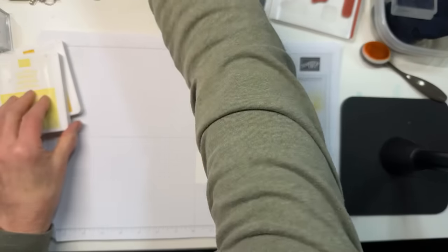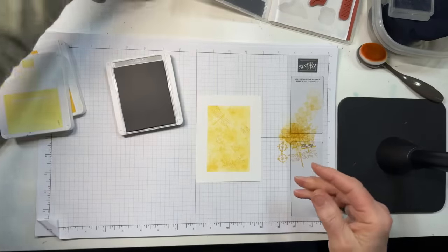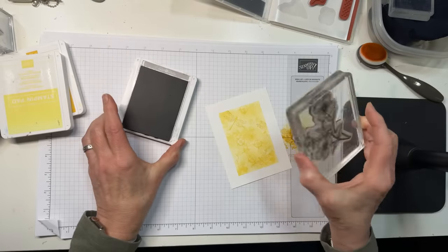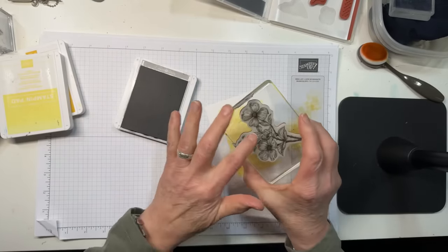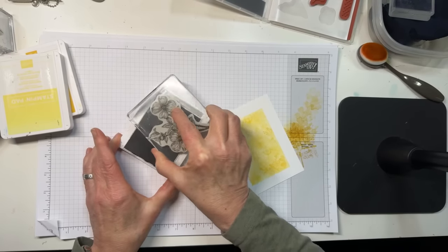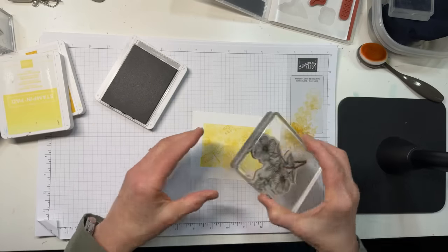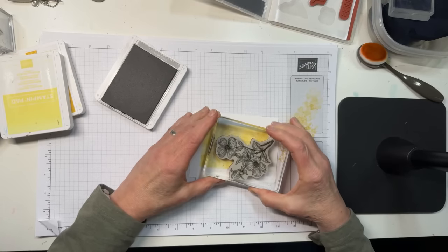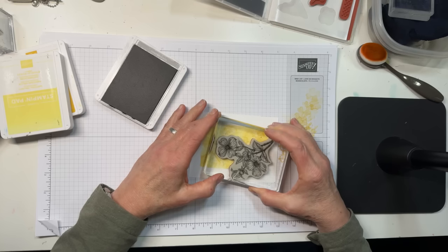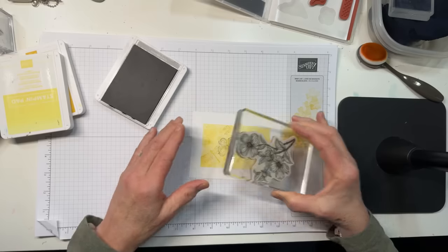Now, next up, I'm going to take some Smoky Slate. Hey, Julia. Julie, how are you? Now, I'm going to take Smoky Slate and I'm going to use this big image from Detailed Dogwood. I'm going to ink it up real good. And I'm going to stamp it. And you want it to come off of the side, out of that stamped area. You want it to come out of the stamped area.